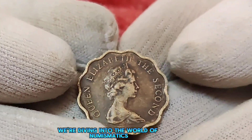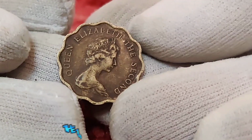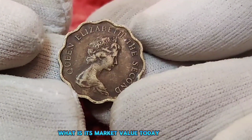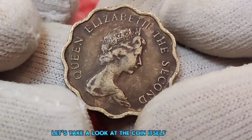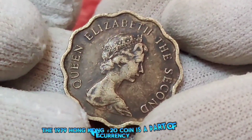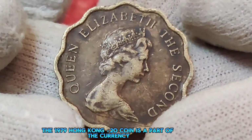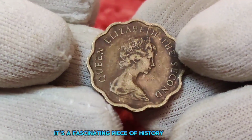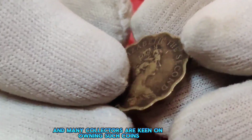Diving into the world of numismatics to talk about a specific coin, the 1979 Hong Kong 20 cents coin. What is its market value today? Let's find out. First, let's take a look at the coin itself. The 1979 Hong Kong 20 cents coin is a part of the currency issued during the British colonial era. It's a fascinating piece of history, and many collectors are keen on owning such coins.